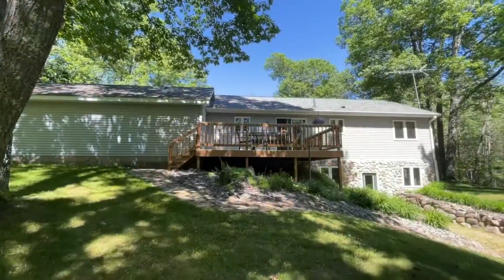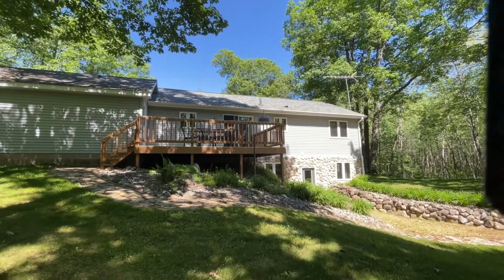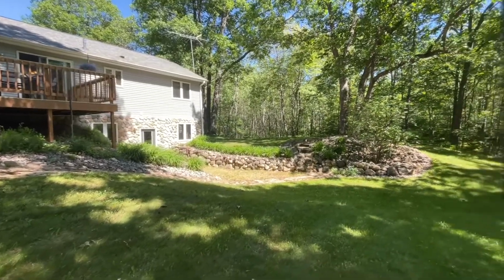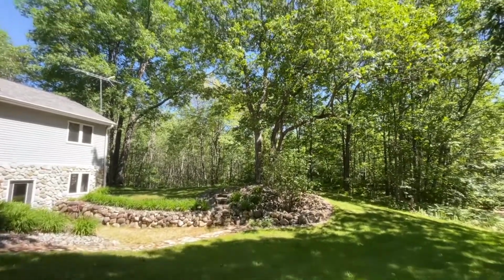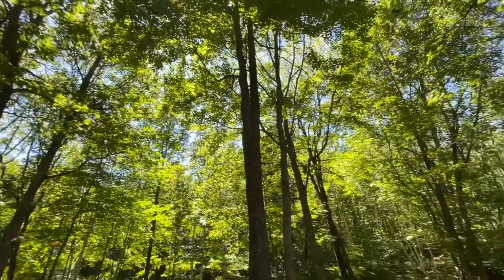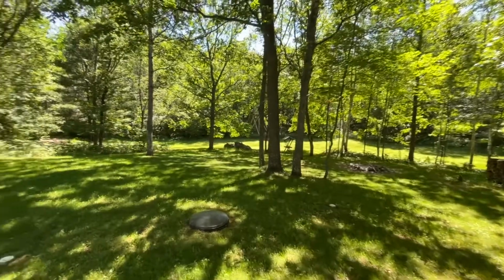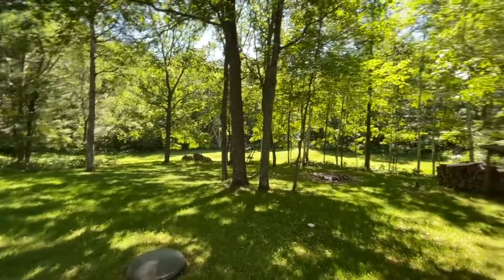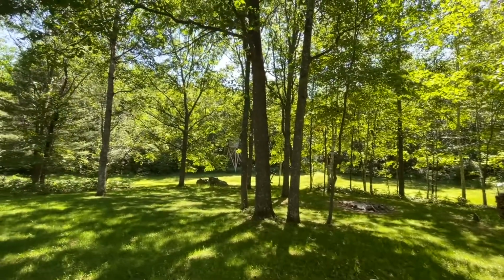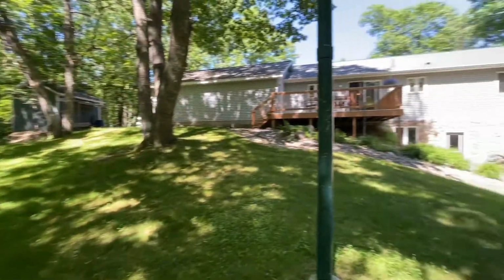So we're at the back side of the house. They have a really nice deck overlooking, and that has new decking on it. He just replaced it. Nice walkout basement, landscaping. There's some huge oak trees in here, very mature oaks and maple trees. It's really just a beautiful backyard and very, very private. Got a fire pit back here, some nice big rocks. There is, I'm gonna call that a bird feeder, and there is a tree stand there. Got some extra firewood back in here.